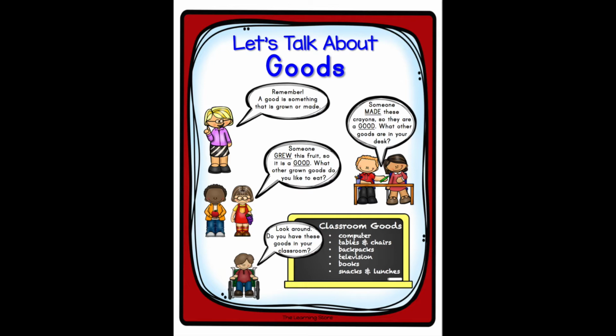Below the girl, there's a boy and a girl that say, someone grew this food, so it is a good. What other goods do you like to eat? A good that's grown that I like to eat are strawberries. I really love to eat them in the summer. I also like broccoli, which is a good that has been grown.